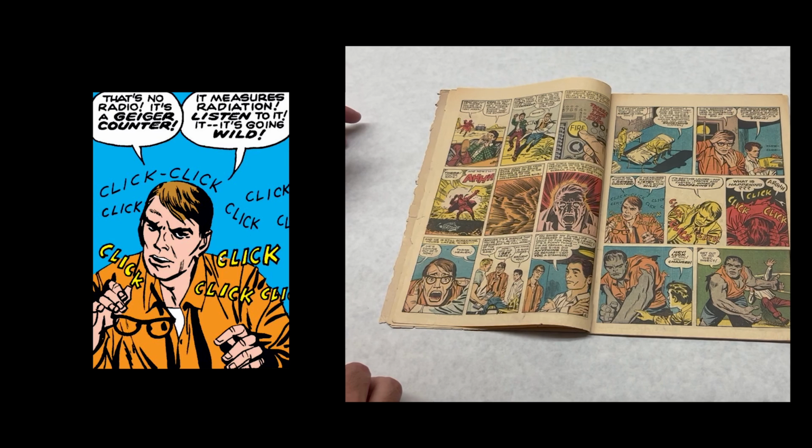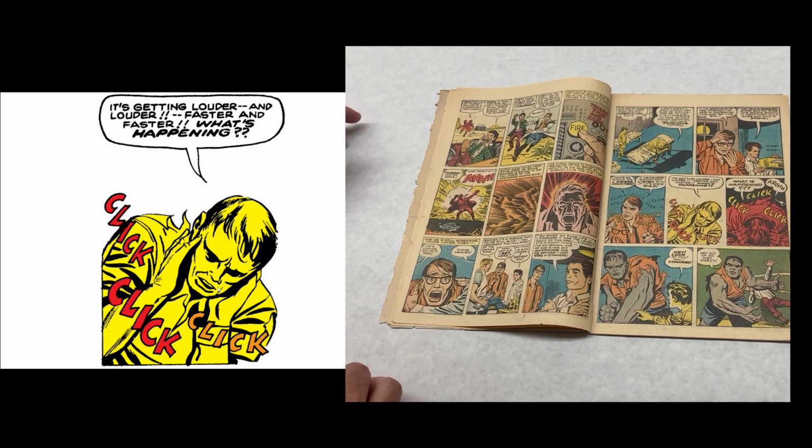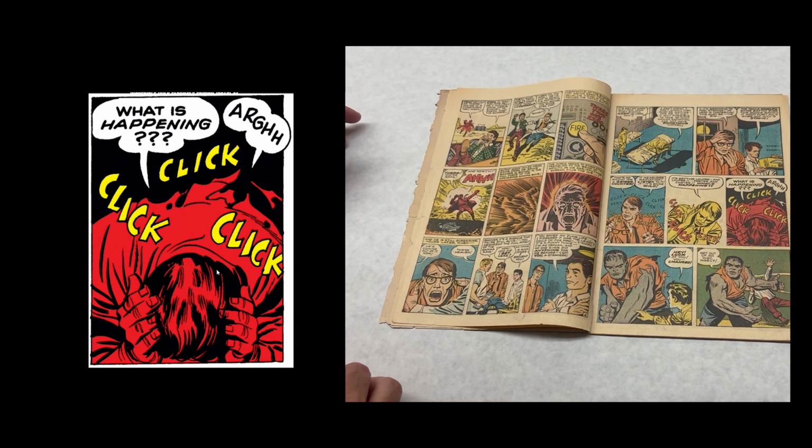That's no radio. It's a Geiger counter. Click, click, click. It measures radiation. Listen to it. It's going wild. It's getting louder and louder. Click, click, click. Faster and faster. What's happening? What's happening?